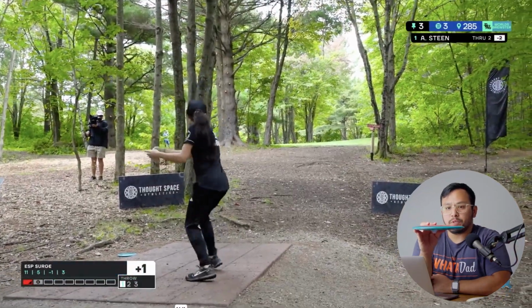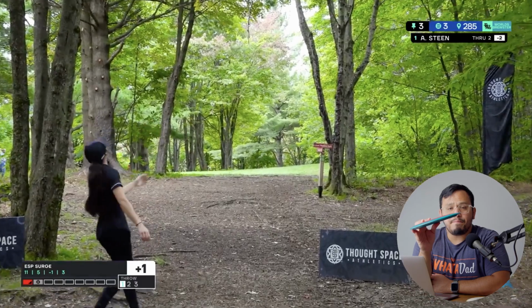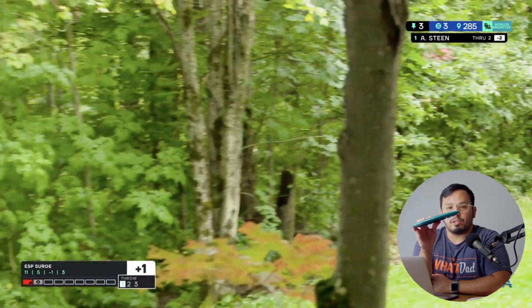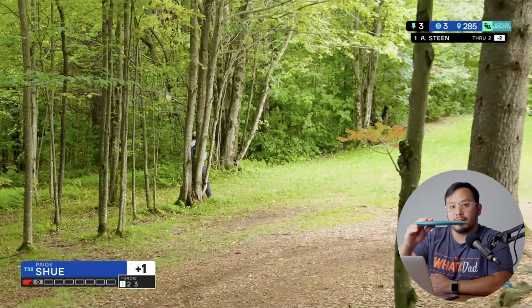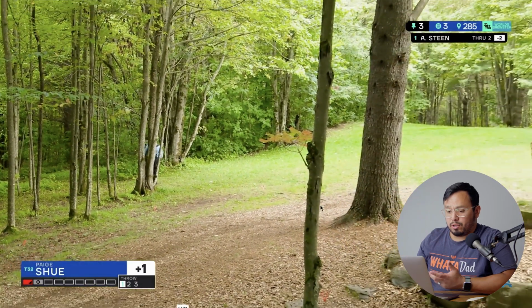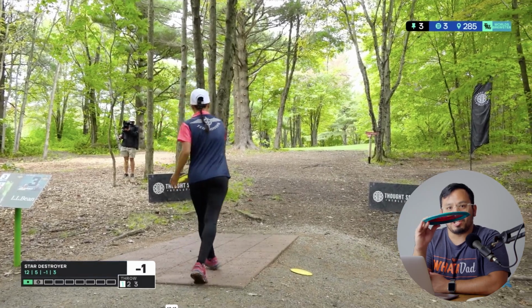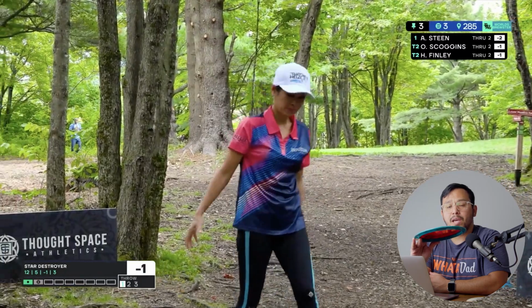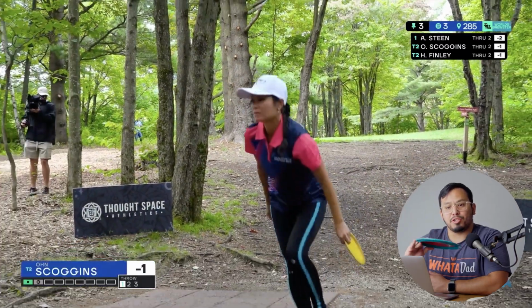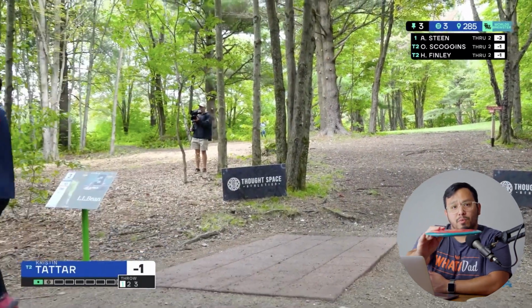So Paige Shue, she missed her angle slightly, and because of that, it went too far right immediately, right out of the hand, and she might have grip locked it even, I don't know. On the other side, Owen Scoggins, she didn't put enough anhyzer on it and actually threw it a little bit nose up, and because of that, it didn't turn, and she might have even left it a little early, and it went straight into that tree on the left. If you miss your angle slightly on those flex shots, it's immediately missing off your target.